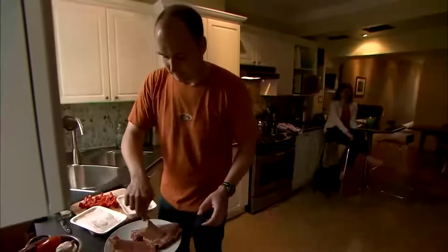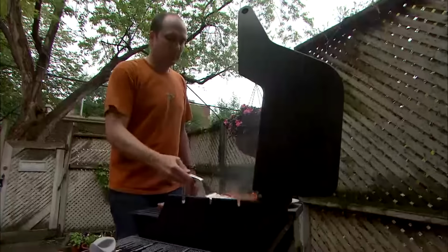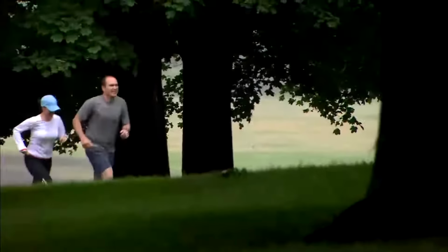We met, actually, through the internet. We just had so much in common, and we have very similar outlooks on life. And being outdoors is a passion that we share. Paul is very much into mountaineering. It's actually a good neighborhood for running because we're really close to the lakeshore trails.